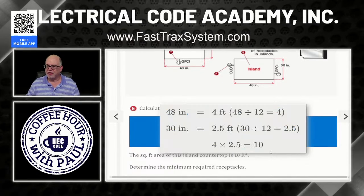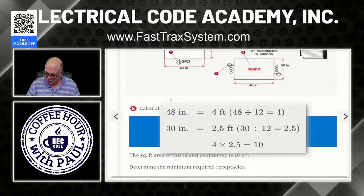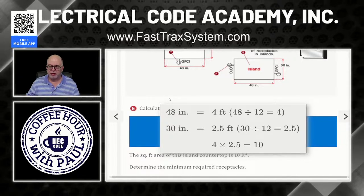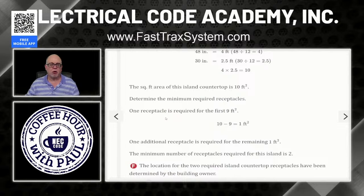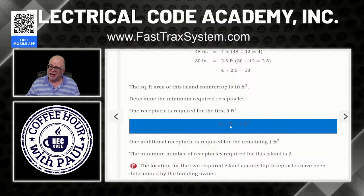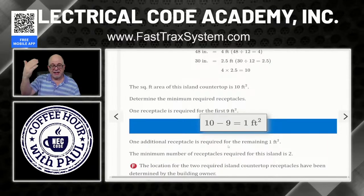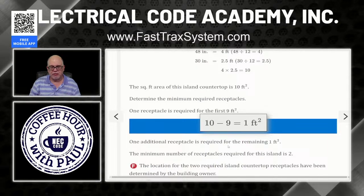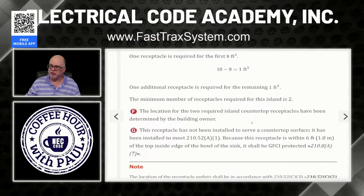So you take the 4 feet and you multiply that by 2.5 feet, which is what? 4 times 2.5 equals 10 square feet. Got your calculator? Work it out. Just because it's on the screen, don't take that for granted. So now that we know that it's 10 square feet, we know that the first 9 square feet requires at least 1. And then the next 18 or fraction thereof. If I take the 10 minus the 9, that leaves me with a remainder of 1 square foot. But that is a fraction of the next 18. So that means we need how many receptacle outlets? 2. The additional receptacle outlet is required for the remaining 1 square foot. So you need 2 overall.